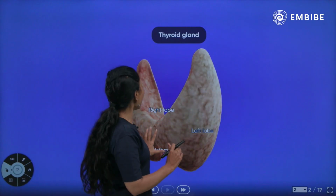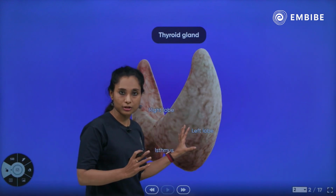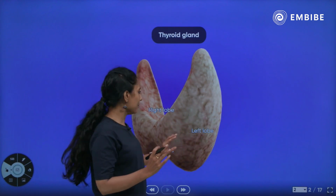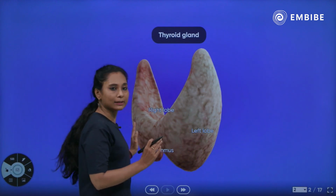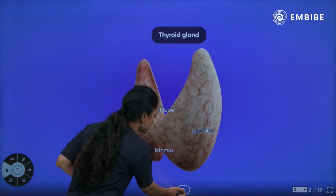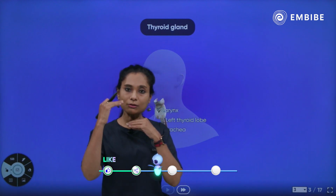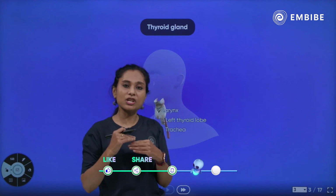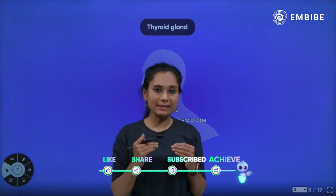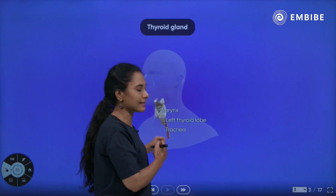So this is how our thyroid gland looks. It's a butterfly shaped structure with two lobes, namely left lobe and right lobe, connected by a narrow passage or bridge called isthmus. Thyroid gland is located in the neck region. It sits on the trachea and lies just beneath the larynx. Larynx is the voice box and trachea is the windpipe. So let's see this here.